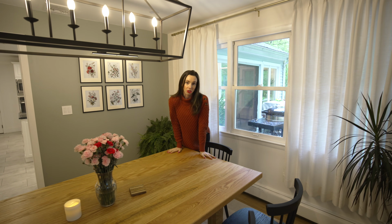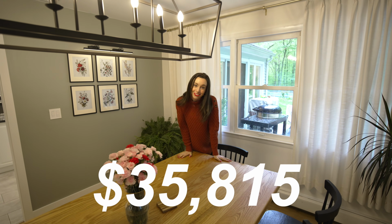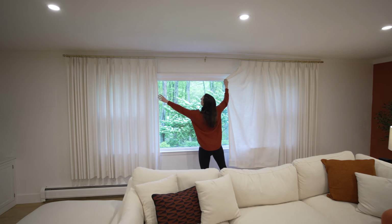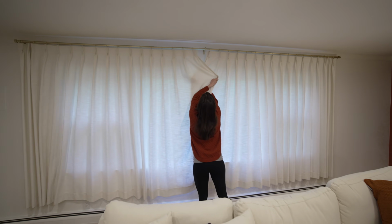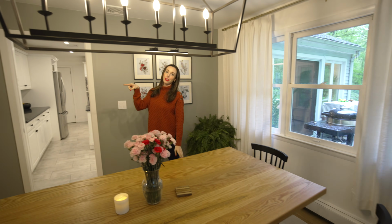When we get to the end of the video, I'm going to reveal the renovations across the whole house and how much those have cost. And that number is astronomical, and you will understand why we are trying to hide these windows with the beautiful 2 Pages curtains instead of swapping them out right now. That's a project for later.